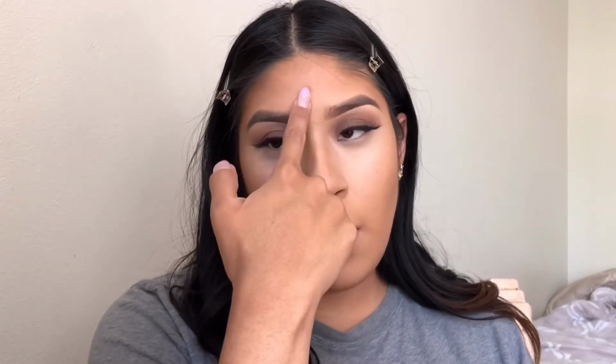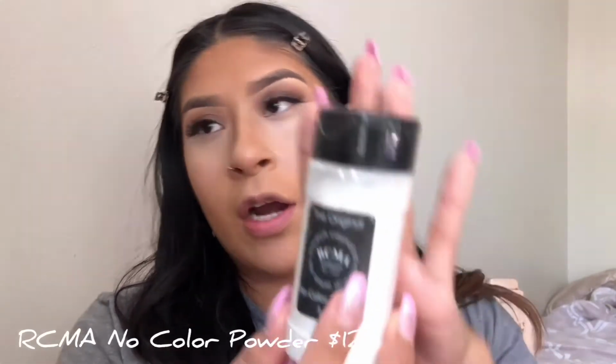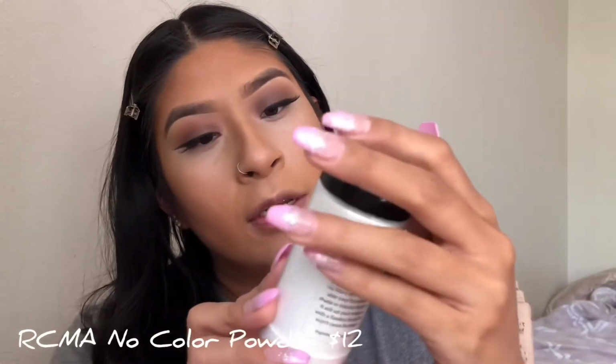I personally do this step because my face does get really oily. So I get really oily in my T-zone area, which is forehead, nose, chin, and then my cheeks, around my nose. So for this step, which is baking, which a lot of people are like, what the heck does that mean? Oops, a little too much. I'm using the RCMA translucent powder.